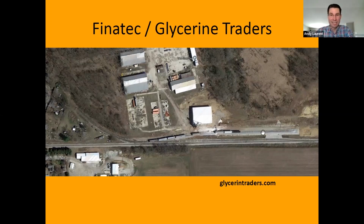But you can see here, they extended the spur to the south, built the building, they've really done a lot with what started out with pretty humble beginnings. So they were great people to work with, fantastic workers. Yeah, always enjoyed working with folks at Glycerin Traders. So it's neat to see an industry that you helped get started really grow and be successful.